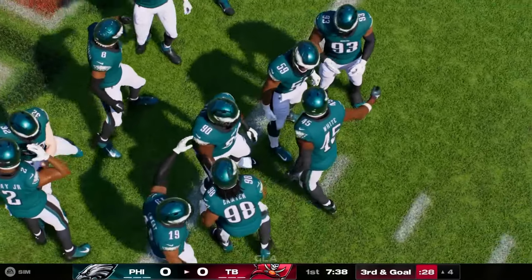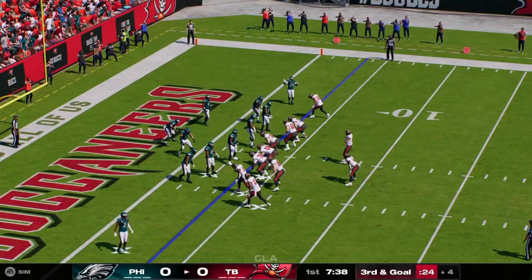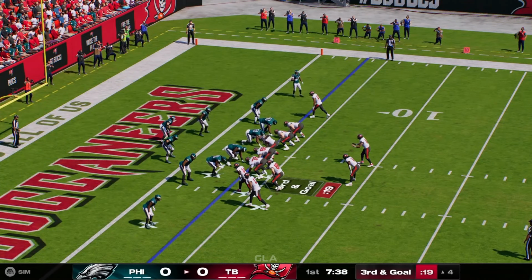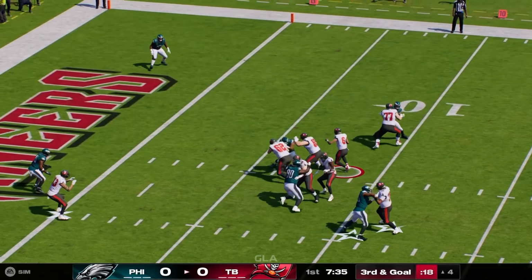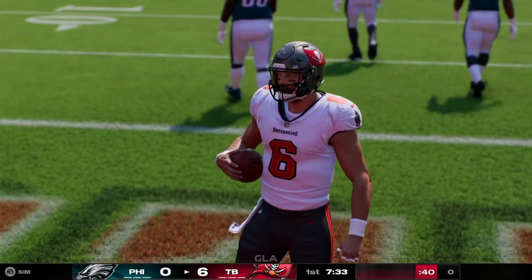Well, knowing them and knowing what we just seen, I think they're throwing it again, don't you? I think you have to. I think in this situation, you've kind of run out of your running plays. Fire another one into the end zone. Now Mayfield on 3rd and goal. And he's into the end zone.